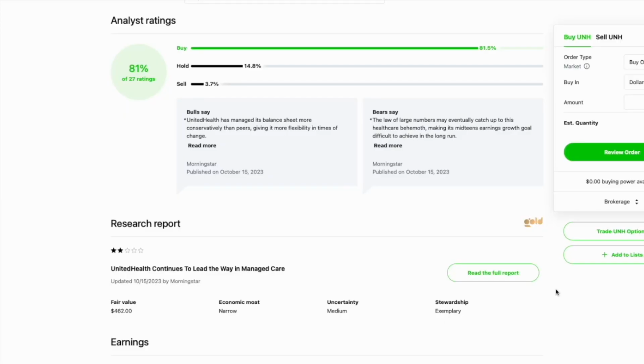Now, going back to my portfolio, let's wrap this up. I told you guys that I'll be telling you if I still think this is a buy with its current PE and price in the market. And because I use Robinhood, they have an integration with Morningstar that will also give me some additional information to look at that I think will be helpful to you guys as well. For one, do I think United Health Group is still a buy?